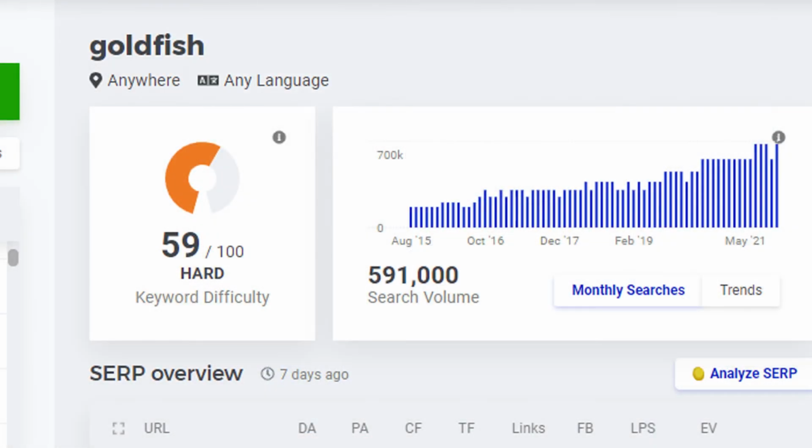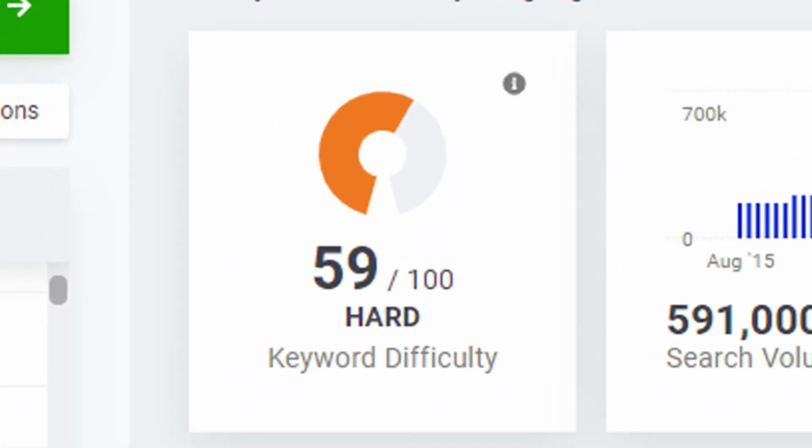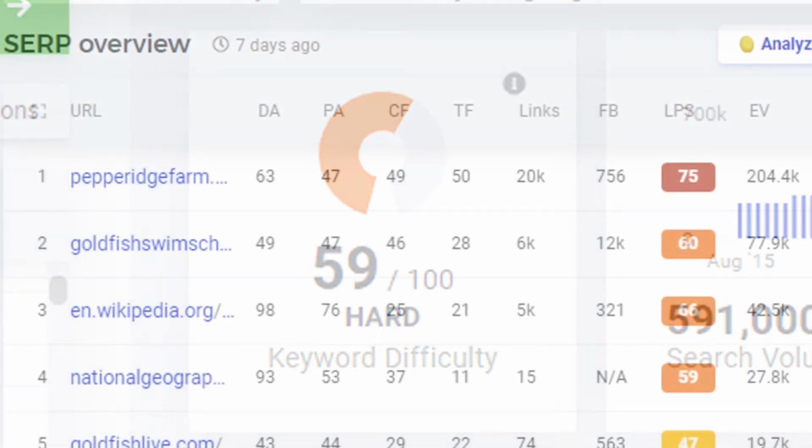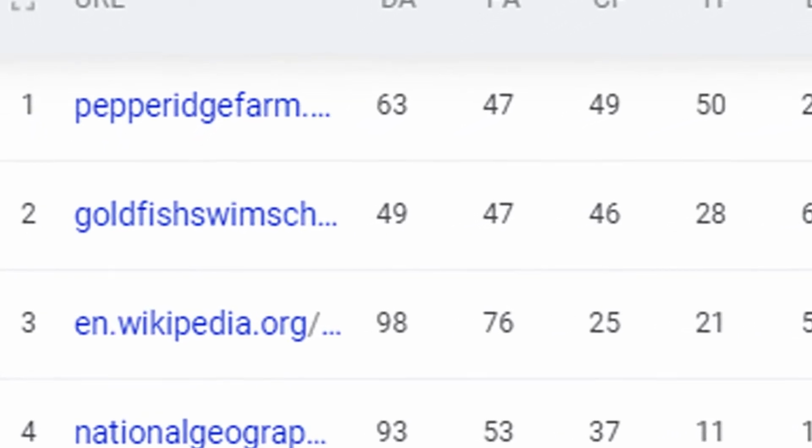This is a keyword that's very relevant to our niche. However, when we search it in KWFinder, we see that it has a keyword difficulty of 59. And if you have a look at the domain authority of the websites that are currently winning this keyword, you can see that they're all very high DA. There's 63, 49, 98. So even though there's almost 600,000 people searching for this keyword every month, there's a very low chance that you're going to win it because of the 59 KD score.